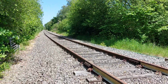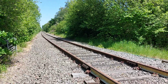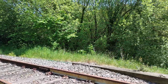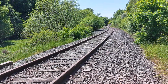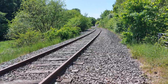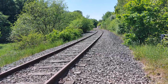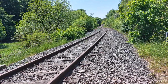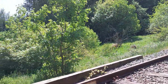Now, somebody in the comments of that video did say where this train track goes, both in that direction and that way, but to be honest, I don't remember what was said, so I'm going to have to go back to that old video and read the comments. But no, this is a really interesting place to be honest. Absolutely fascinating.